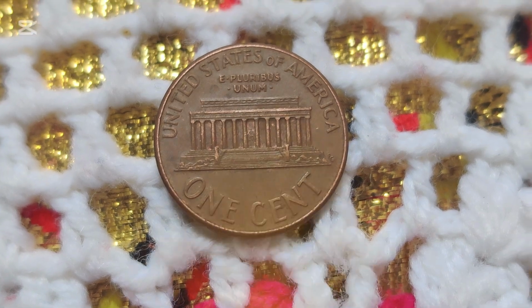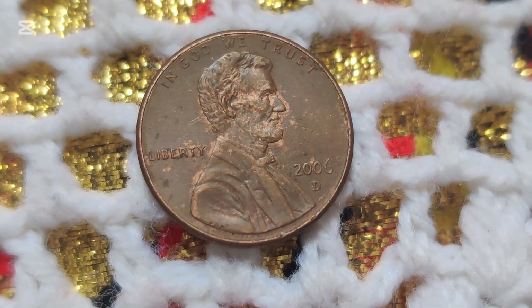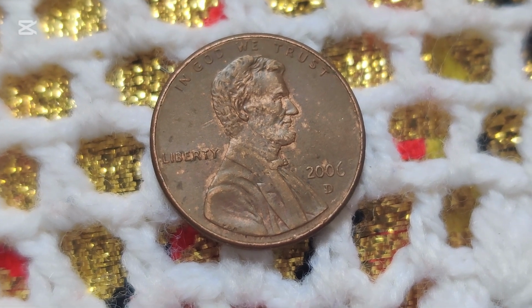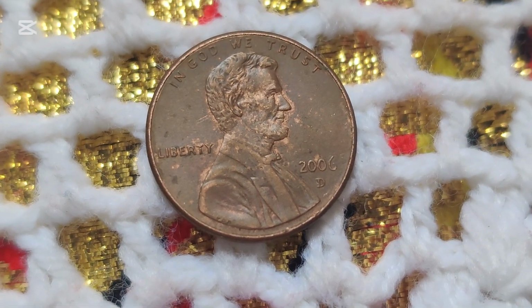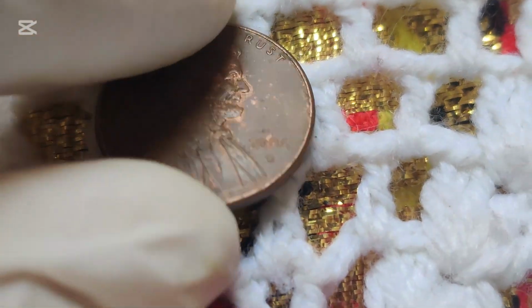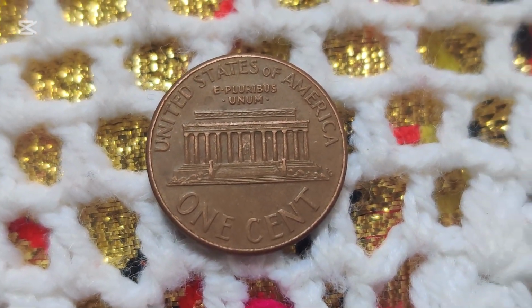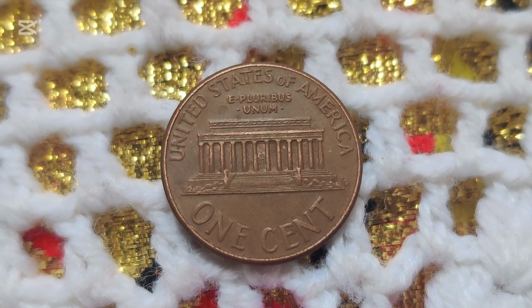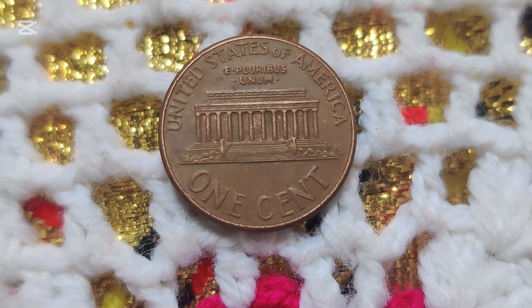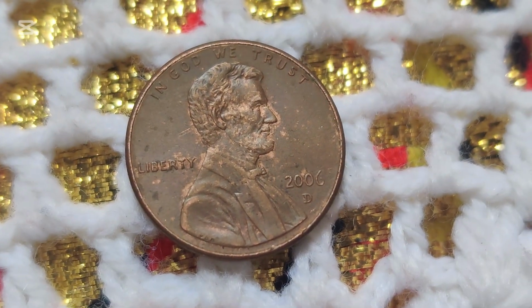This little copper-colored coin may seem ordinary at first glance, but there's more to it than meets the eye. I'm talking about the 2006 1 cent Liberty coin, yes, the humble Lincoln penny minted in Denver in 2006. Stick around, because we're going to uncover its fascinating history, reveal how it could be worth more than face value, and break down the market prices that might surprise you. Let's get started.